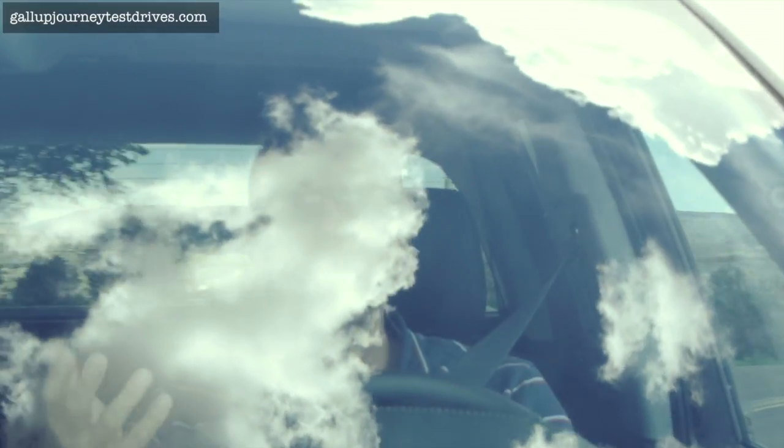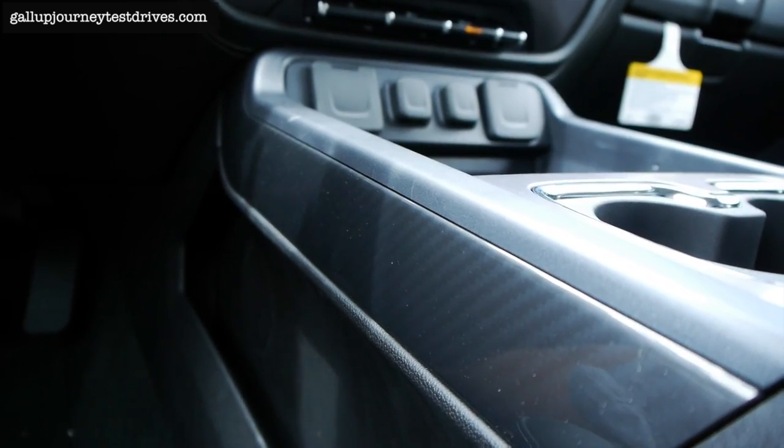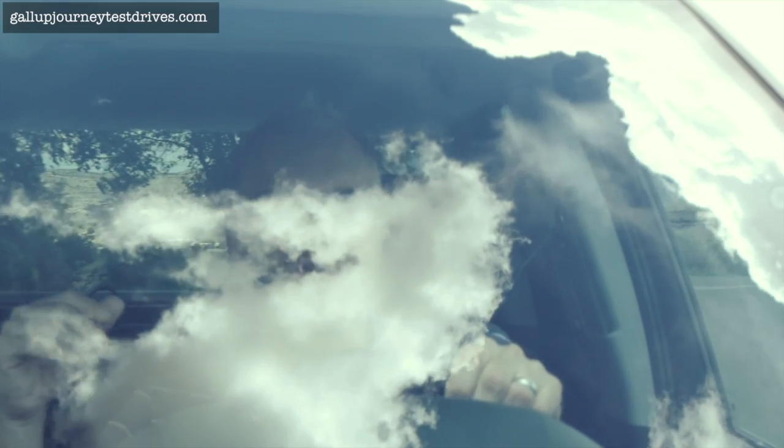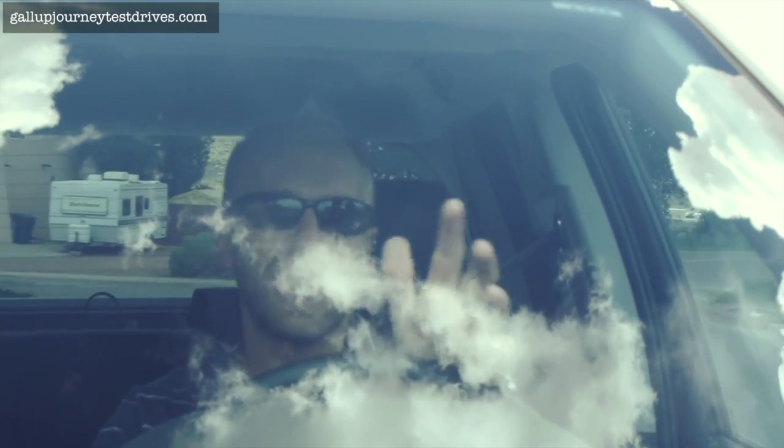Firstly, this thing, the all-terrain, has carbon fiber trim in it. And again, I don't know where this trend is coming from. I drove that RAV4 that had carbon fiber trim too. What's the deal with that? This is a 5,000 plus pound truck. It just doesn't fit. You gotta admit.